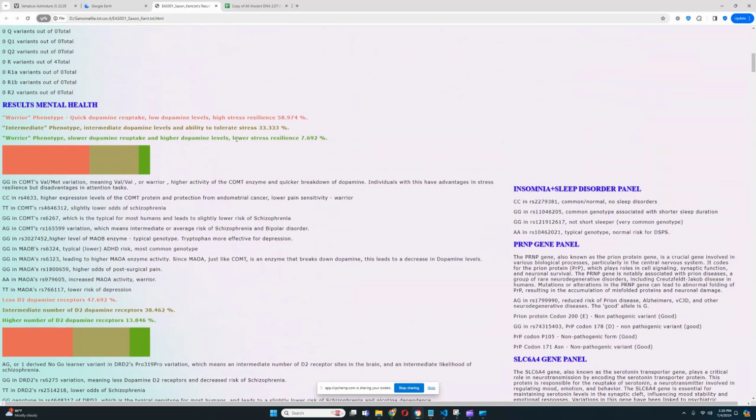For warrior versus worrier, she's definitely more of a warrior, which is really atypical for Europeans. Europeans tend to be more worrier. But if you take into account her genotype in COMT, MAOA, and MAOB, she's definitely much more of a warrior. Definitely much more inclined towards the warrior phenotype.